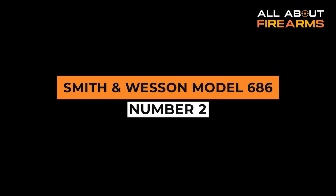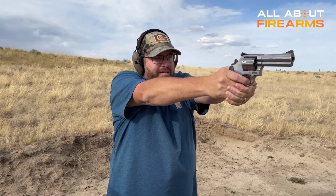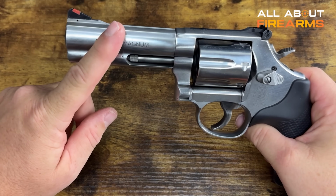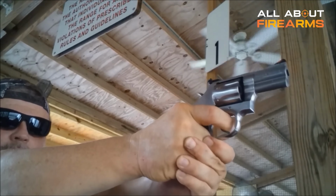Number 2, Smith & Wesson Model 686. Some revolvers aren't just built, they're forged into legend. And if I had to pick one revolver to carry through hell or high water, it would be this one, the Smith & Wesson 686.